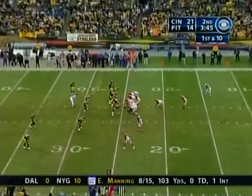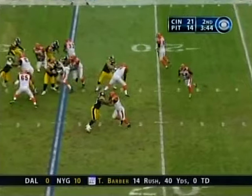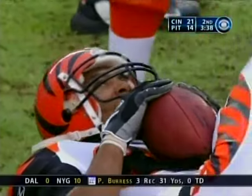Bill Cowher in some disbelief here. The Bengals, though, that's been their entire season pattern, taking it away. And they try the reverse to Houshmandzadeh, and he vaults his way to the 32-yard line in a gain of 7.